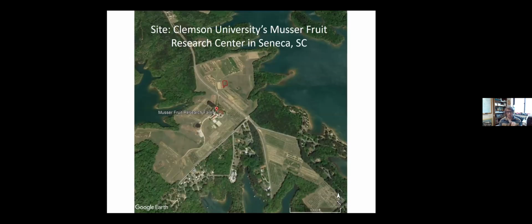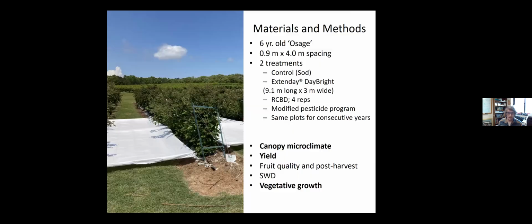So we conducted some work just about an hour and a half from where I'm based, down in Clemson, South Carolina, at Clemson's Musser Fruit Research Farm. And we simply wanted to compare the effects of a sod ground cover to that of an Extende ground cover. This block was a 3 by 12 foot spacing, mature block of Osage, which is floricane fruiting. And we modified our pesticide program in here. We wanted to see the impacts of this material on spotted wing Drosophila.